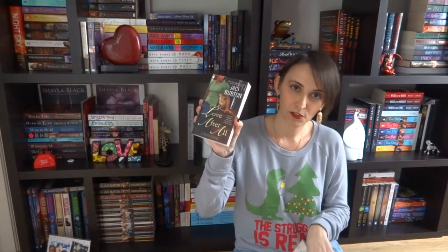And next up are my finished copies of the Hope series, starting out with the prequel or novella that started the series in the Hot Summer Nights anthology with Carly Phillips, Erin McCarthy, and Jessica Clare. Hope Flames, Hope Ignites, Hope Burns, Love After All, Make Me Stay, and Don't Let Go.